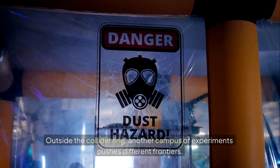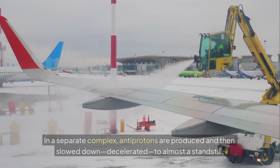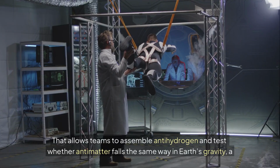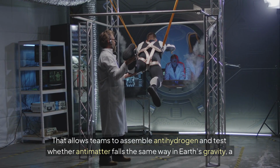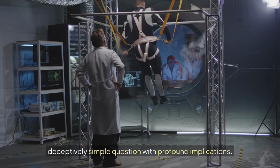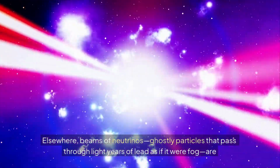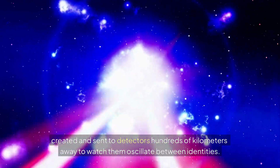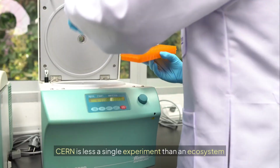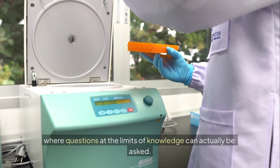Outside the collider ring, another campus of experiments pushes different frontiers. In a separate complex, antiprotons are produced and then slowed down, decelerated to almost a standstill. That allows teams to assemble antihydrogen and test whether antimatter falls the same way in Earth's gravity, a deceptively simple question with profound implications. Elsewhere, beams of neutrinos, ghostly particles that pass through light years of lead as if it were fog, are created and sent to detectors hundreds of kilometers away to watch them oscillate between identities. CERN is less a single experiment than an ecosystem where questions at the limits of knowledge can actually be asked.